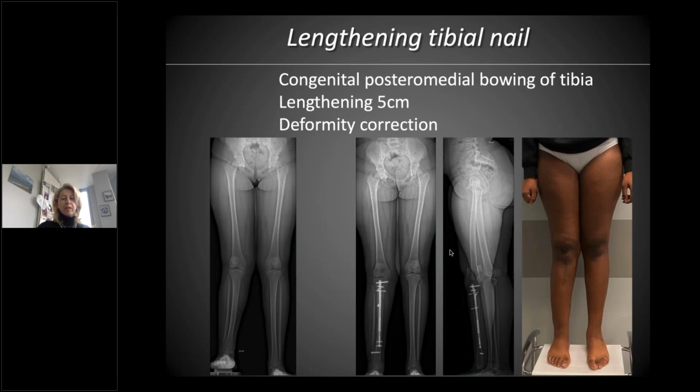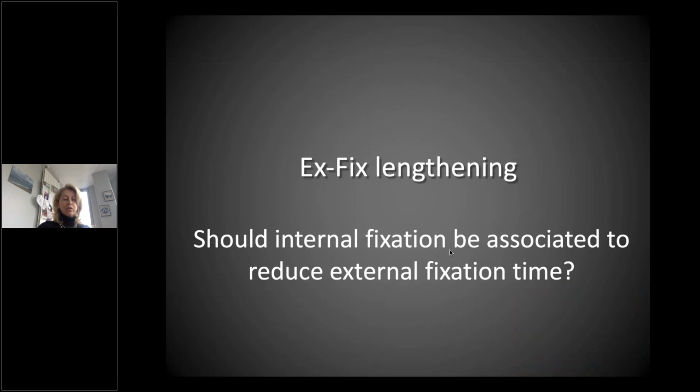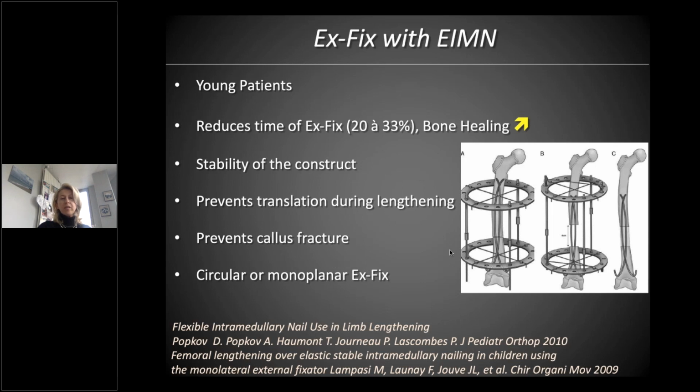Here you can see the same deformity that I have showed you earlier, congenital posteromedial bowing of the tibia. Nowadays we treat this deformity with the motorized nail, but we have to wait for the growth plate arrest. The idea of associating the external fixator with an internal fixator is to reduce the time of the external fixator and thus reduce the rate of complications. Lengthening over the elastic medullary nail is especially a good idea for young patients.